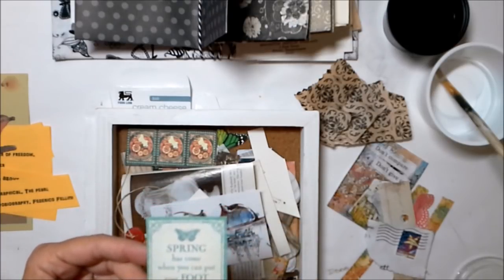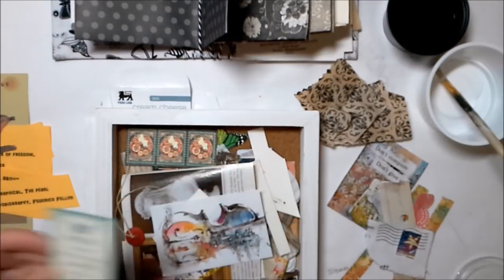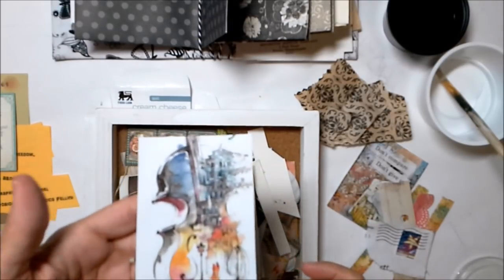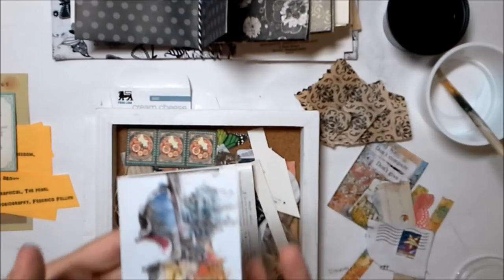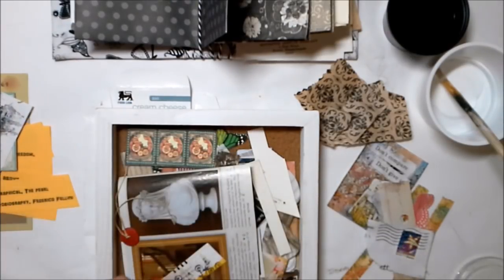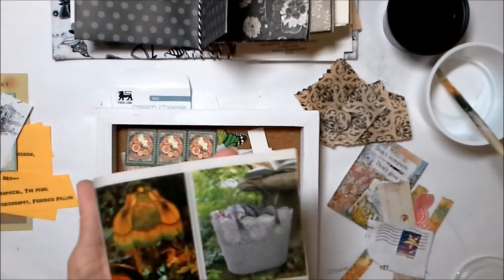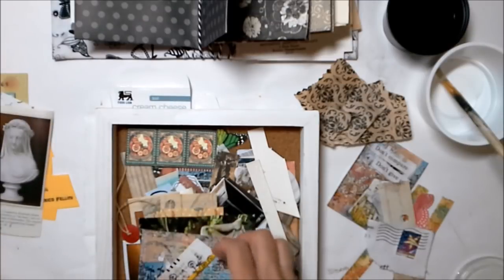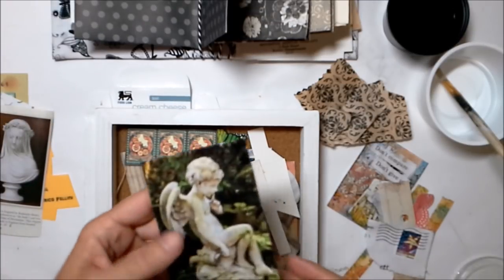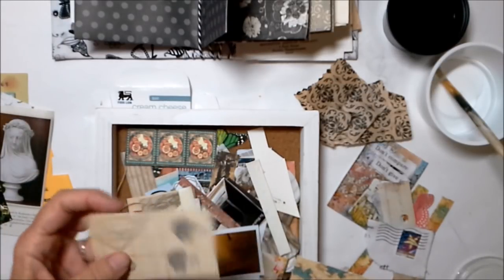"Spring has come when you can put your foot on three daisies." I love that. That would make a nice little inspiring piece. This is a great basis for an inspiration card. It's a cello over there. I love these images. These are just magazine images. I think that would be some nice journal inspiration, and make a nice inspiration card.